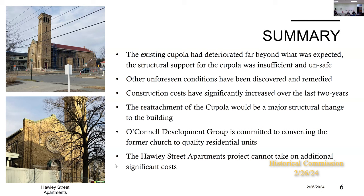A lot of money to save the cupola, which doesn't contribute to the housing in the building. I personally have a harder time justifying that cost. And I would think a lot of folks who are looking at those funds would as well. I'm not saying we couldn't submit something. It's just hard. I think it would be harder for folks to get behind.